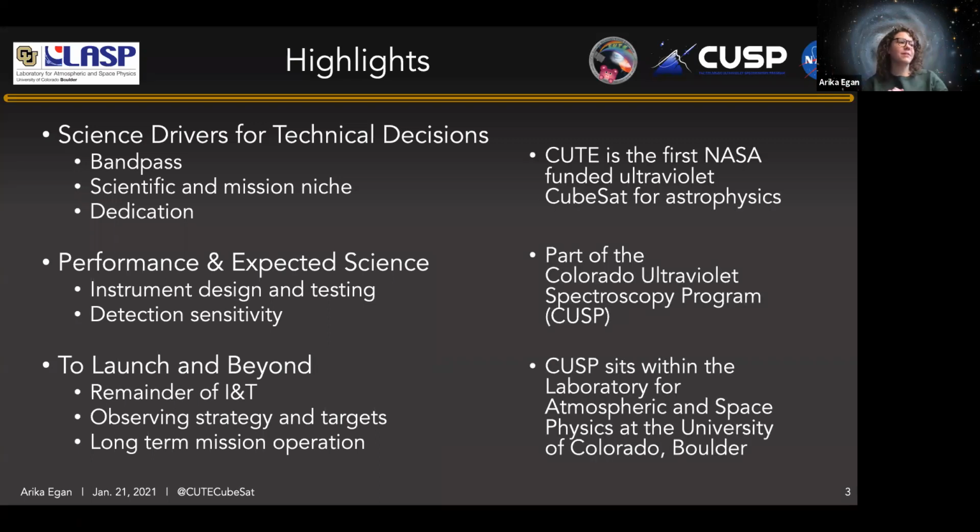And then here's some information about the logos on the header of this presentation. On the top right, you'll see the mission logo, and then the logo for CUSP, which stands for the Colorado Ultraviolet Spectroscopy Program, which is a premier ultraviolet technology development research group that I'm a part of. And then there's the NASA logo, because the mission is the first grant-funded UV CubeSat for astrophysics from NASA. And then on the top left, you'll see the Laboratory for Atmospheric and Space Physics, which is a larger research institution that CUSP and the mission sit within.